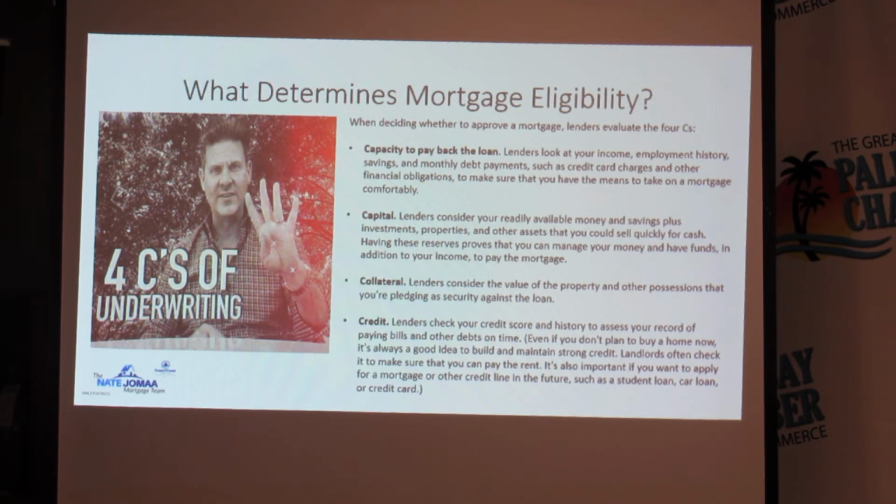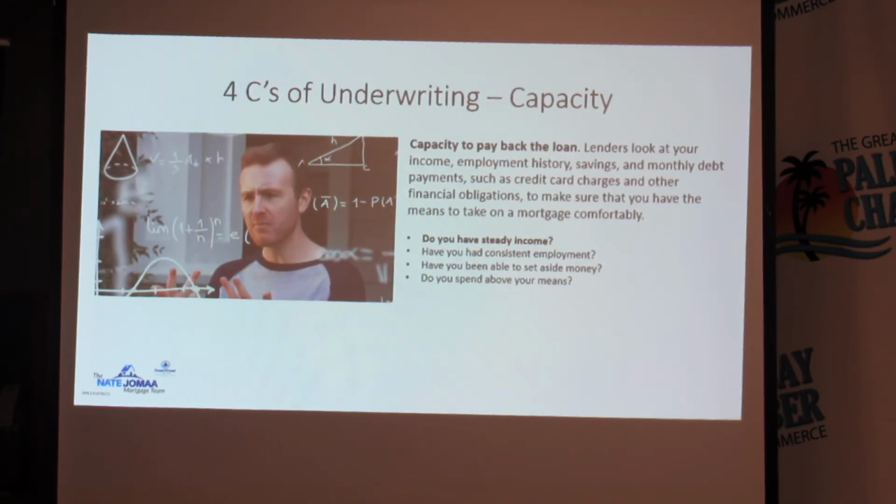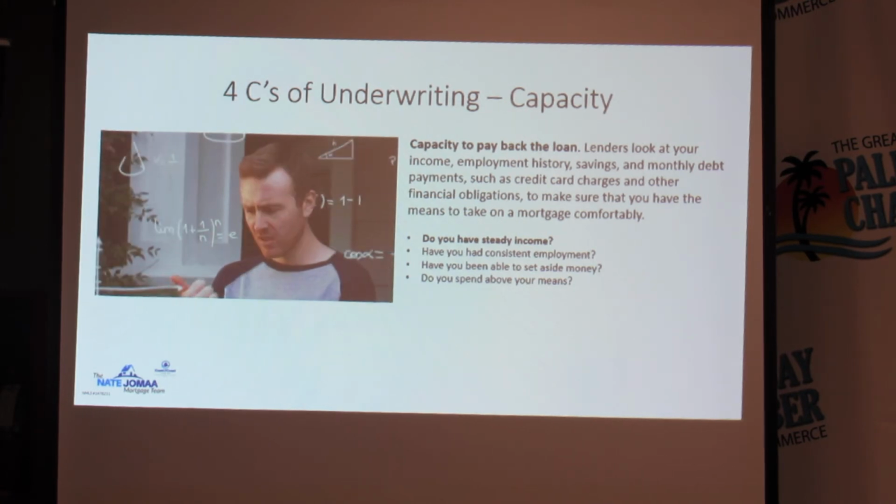So what determines mortgage eligibility? There's 4 things that underwriting looks at to be able to determine if you're eligible for a mortgage. They look at capacity to pay back the loan. They look at the capital. They look at the collateral. And they look at credit. So let's take a closer look at each of those. So the 4 C's of underwriting: capacity. Capacity, again, is the ability to be able to pay back the loan.